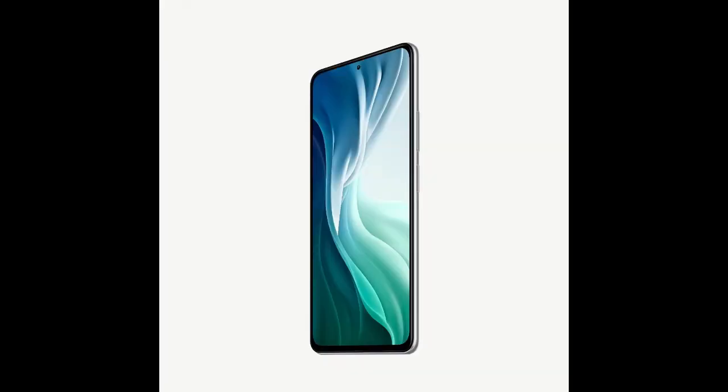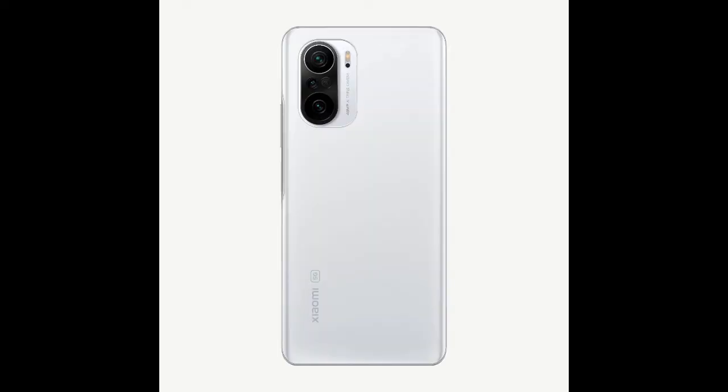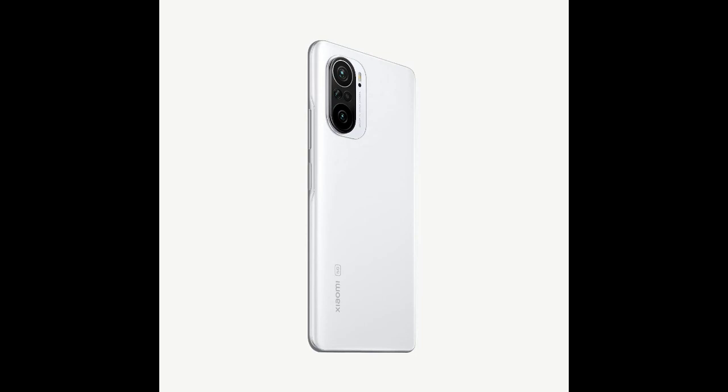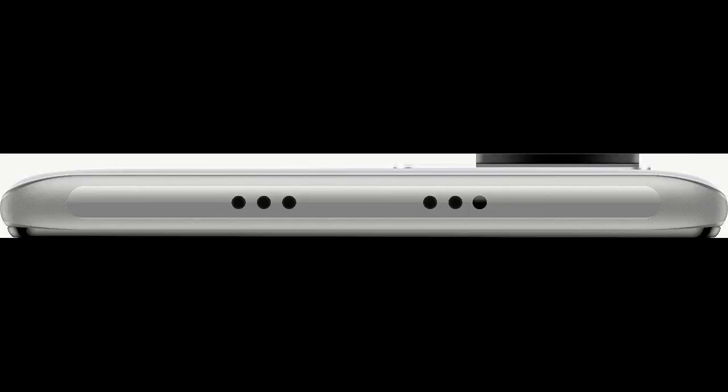Here we have the Xiaomi Mi 11X 5G. It gets a 20 megapixel selfie shooting lens on the front. We have a USB Type-C cable for charging the phone, and here is the 2-pin wall charger powered by a 33 watt fast charging facility. So guys, that's all you get inside the Xiaomi Mi 11X 5G box. Thank you so much for watching.